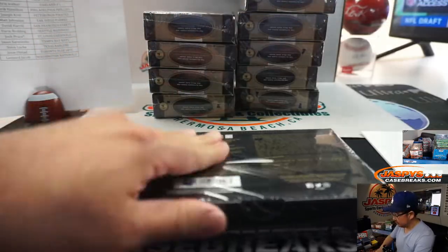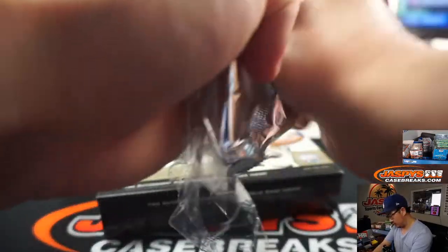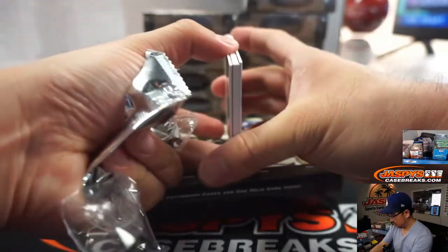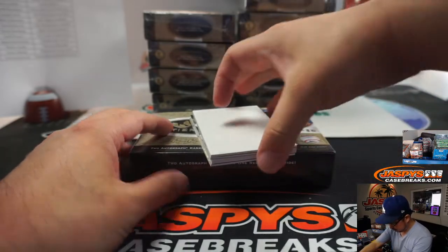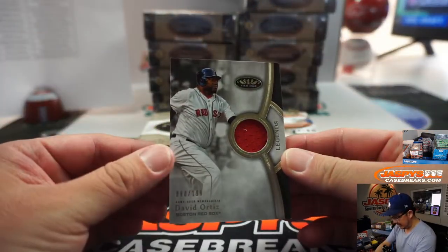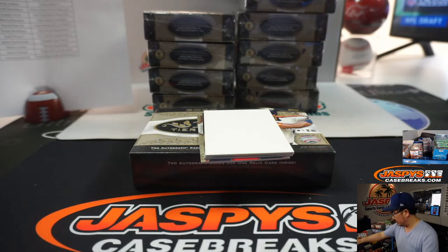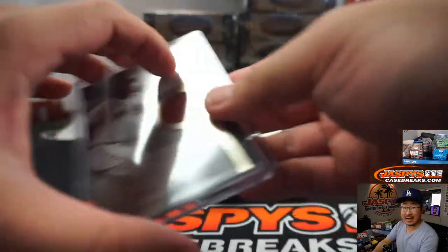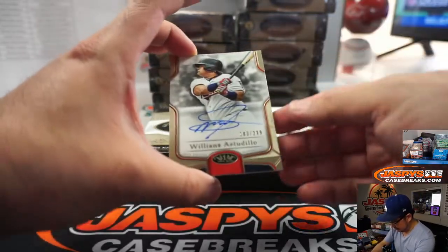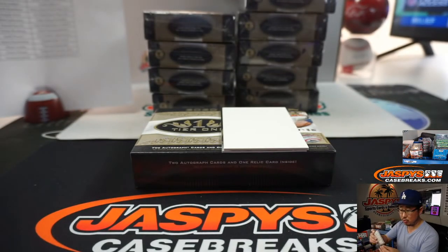Next box. David Ortiz Legends Relic, 90 out of 199. And that will be for Howard and the Red Sox. Nice game use material there. Williams Astudillo to $299. He's got a nice auto. That goes to the Twins. That'll be for Jesse O.